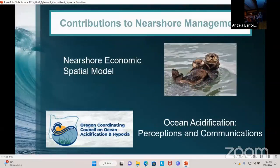It's not just the ecological data that contributes to nearshore management. Our social and economic human dimensions data has been used recently to evaluate the economic impacts of sea otter reintroduction on the coast. That's a hot emerging topic that is still in the decision-making process. But the models we've developed to try and understand the economics of different management decisions are being used to inform those sea otter questions.